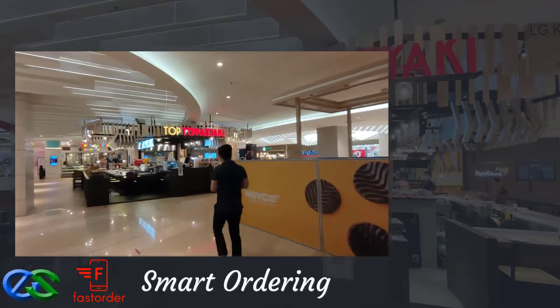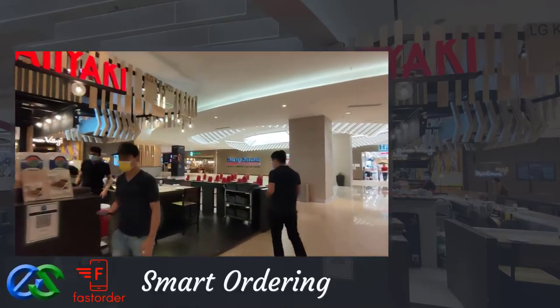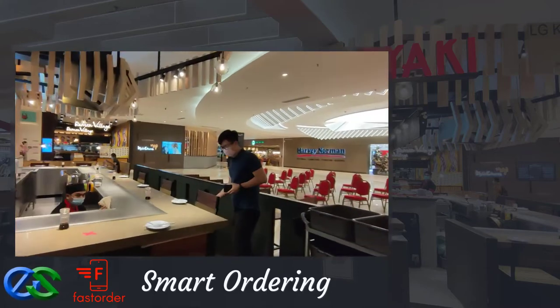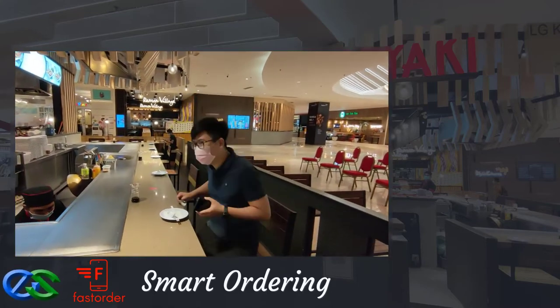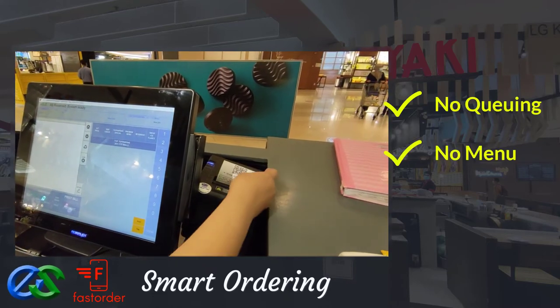Do you know that your customer can place their order at their table without direct staff contact? Let me introduce to you smart ordering solutions. No waiting in queue. No menu provided, just a QR code.